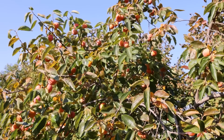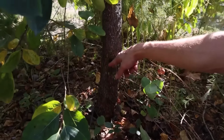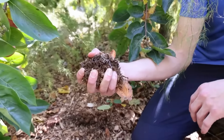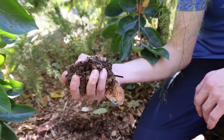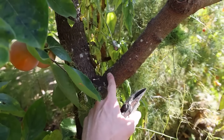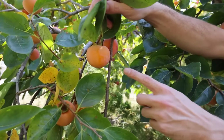These trees are native to the eastern U.S. and are incredibly hardy. Cold tolerance to zone 5, drought tolerance once established, and they grow in poor soil that would discourage most fruit trees. They have deep taproots that make them nearly indestructible once established, and they live for generations with zero care.